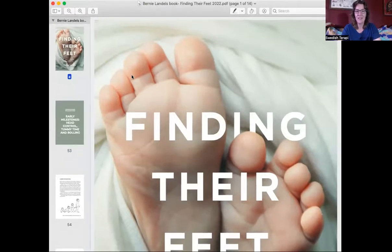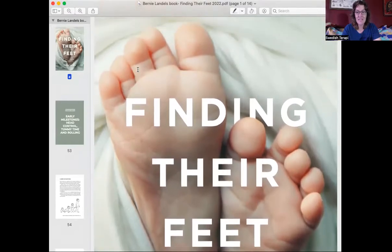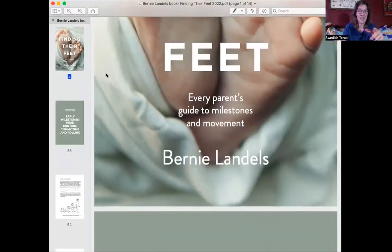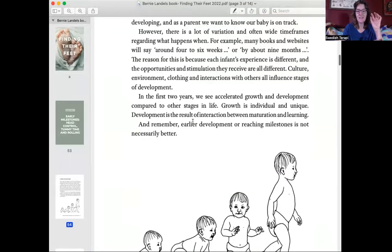So I just wanted to show, this is a book from somebody that lives in the United Kingdom. She has a wonderful accent because I believe she's from Australia or New Zealand, Bernie Landels. And it's all about the feet in babies, which is a wonderful thing because when we are doing Swedish therapy, we use the feet in order to feel more grounded and to activate proprioceptors so that we know where down is. So this is the same thing that babies are going through. And Bernie's book is a fantastic find. Like it says, every parent's guide to milestones in movement, early milestones, head control, tummy time, and rolling.